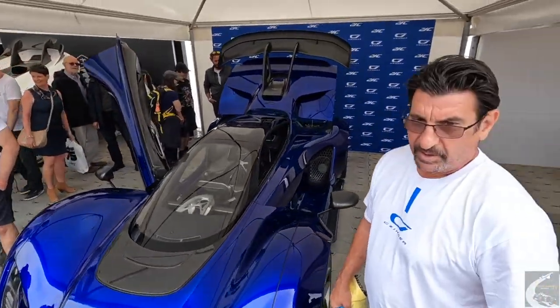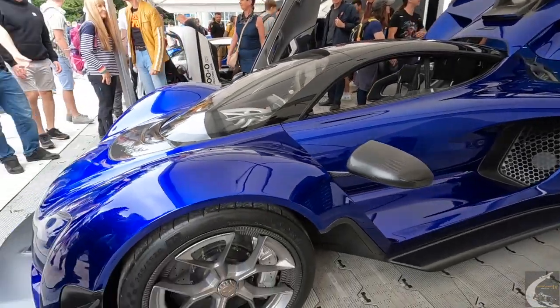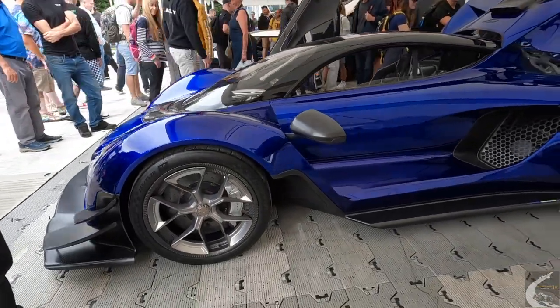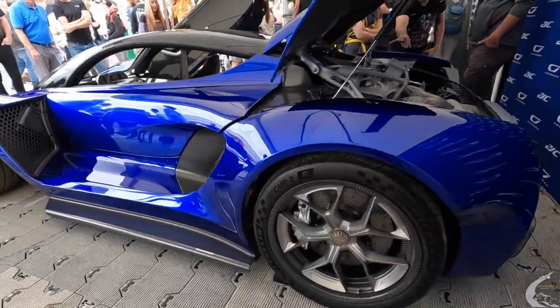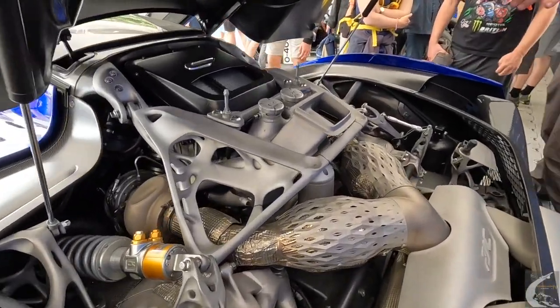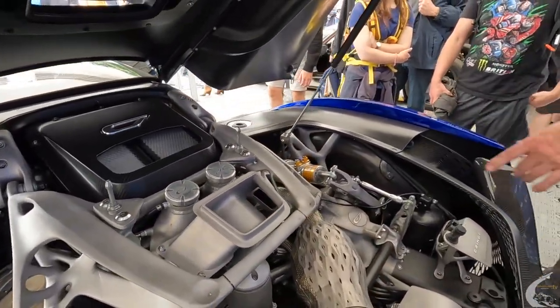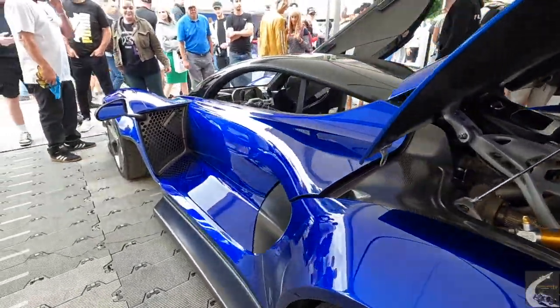One seat there, I think. It's a fighter pilot, so you've got two seats. So it's a hypercar for people with no friends. It's computer-aided, so it's all 3D printed as well. I mean, it's 3D printed aluminum. Yeah, that beast, I'd say a good 75% of it.